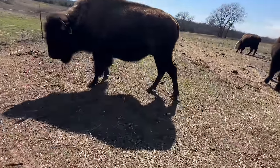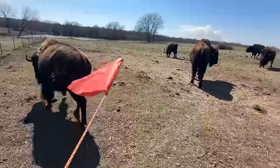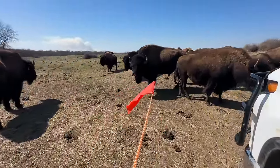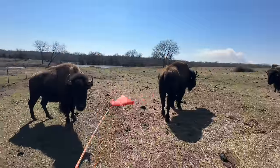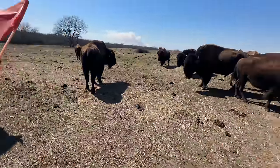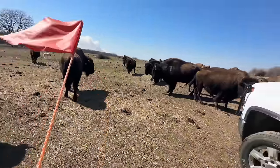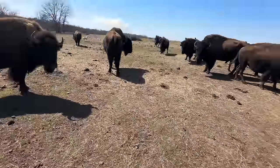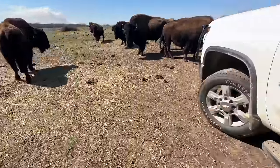It'll never stop them, of course, but it at least is a signal for caution. Get back. Look at Big Joe now. He's completely out of the way. Hoss is out of the way. Female's out of the way. If these bison wanted to come hurt us, they'd have already done it. They wouldn't be in this pasture. They wouldn't be here if that was the case.